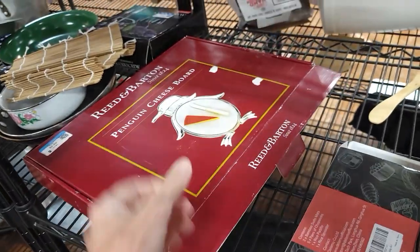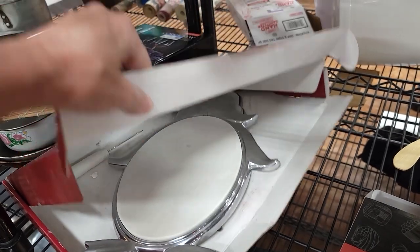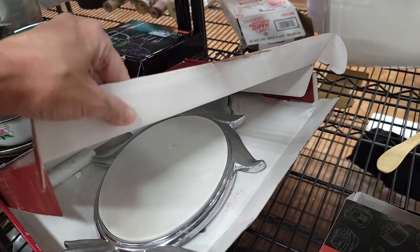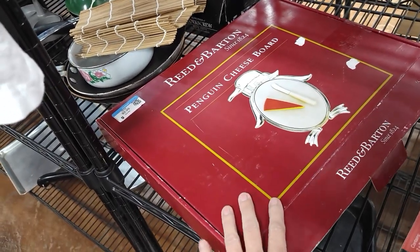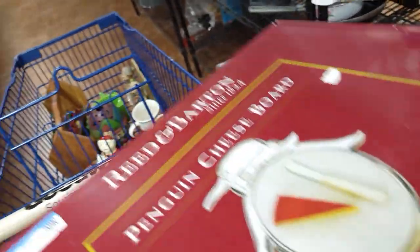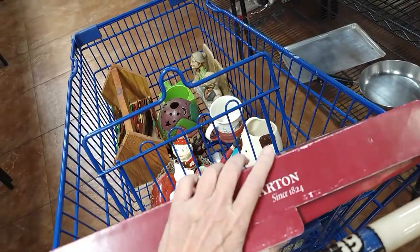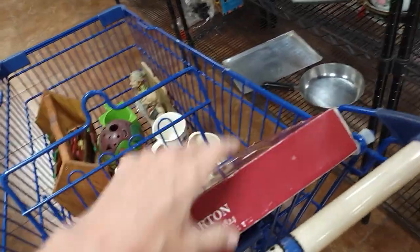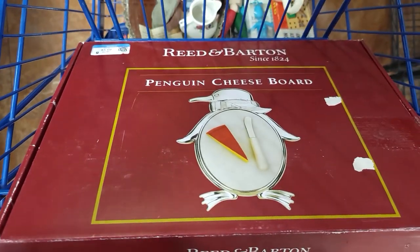Sushi mats. This is a penguin cheese board by Reed and Barton. Oh, I might have to look that up. Well, I think I'm gonna take a chance on this. There's only four listed and they're all over $25. 25 is the cheapest one. There's no solds currently, but I bet at Christmas time that will be a hot commodity. I'm trying to close the box so the little knife doesn't fall out. It's all in there. It's very cool. It's $5.99. We're gonna get it.